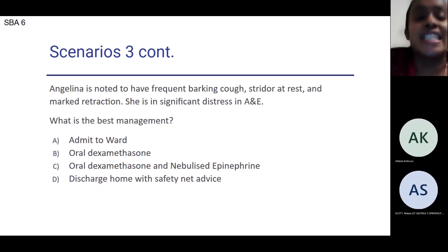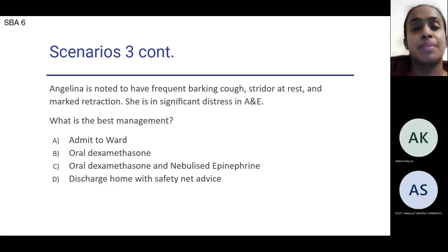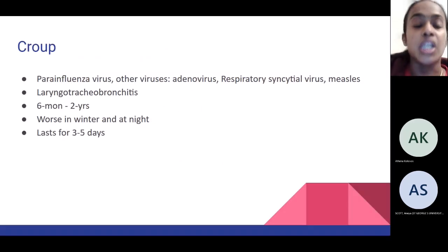Yep, the correct answer is C. It's oral dexamethasone and nebulized epinephrine, because the frequent barking cough, stridor at rest, and the marked retraction would categorize, as per the Wesley score, this child as moderate, and you would probably give them oral dexamethasone with nebulized epinephrine. Okay, just a quick recap on croup. So croup is an upper respiratory tract infection in comparison to bronchiolitis, which is a lower respiratory tract infection, and mostly affects the larynx and the trachea.